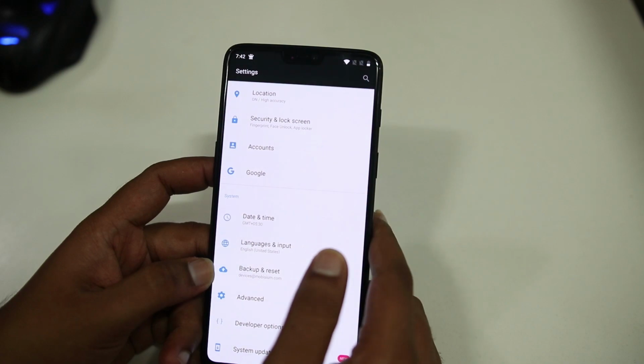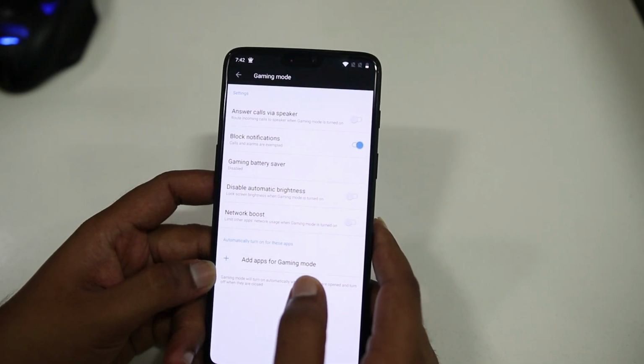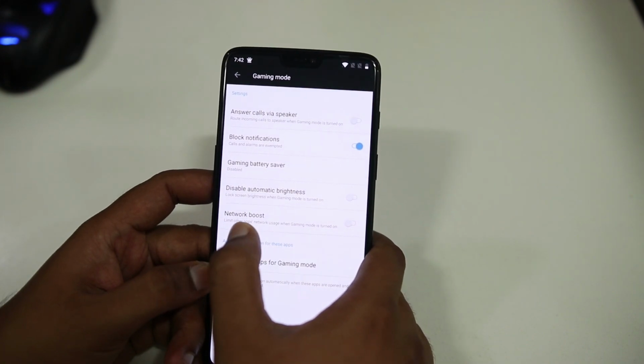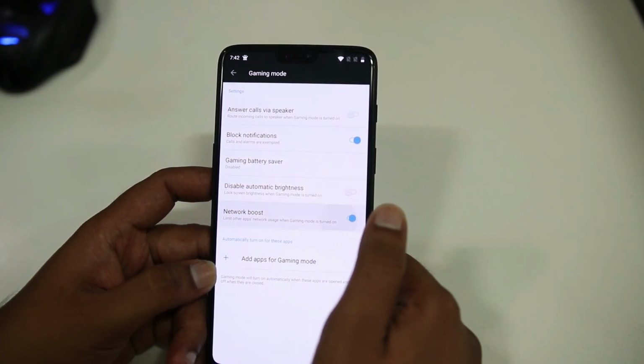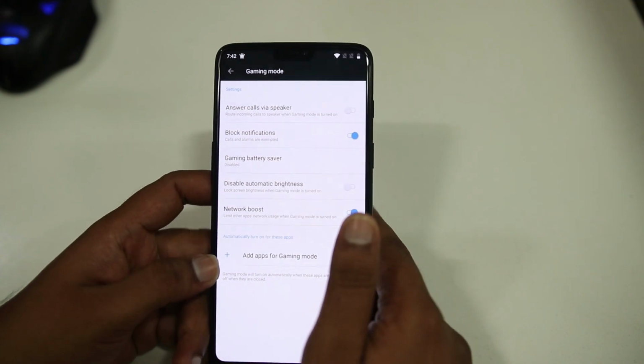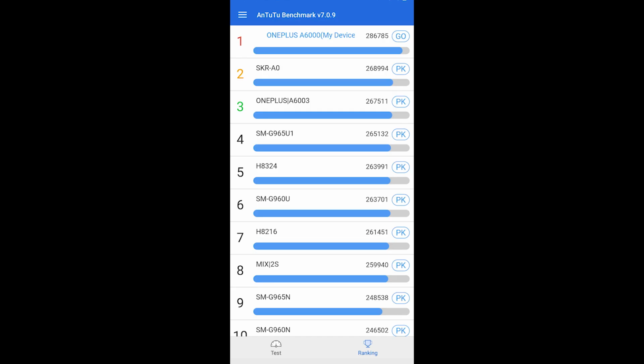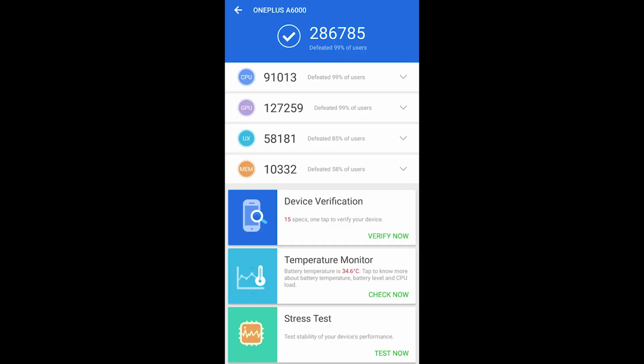The device has a network boost setting available in the gaming mode, which limits other applications' network usage when it is turned on. So if you are someone who spends most of their time gaming, then you will surely love this addition. The phone comes with dual SIM slots, which is pretty common, but what's new is that both the SIMs can now support 4G VoLTE. This phone has been ranked above S9 and S9 Plus by the benchmark rating app Antutu.